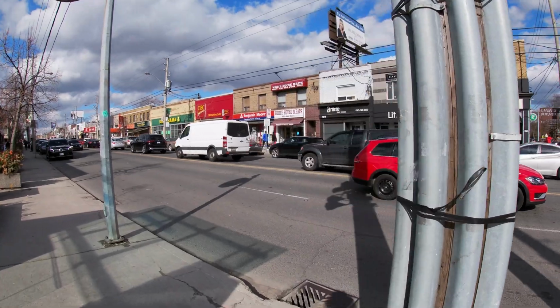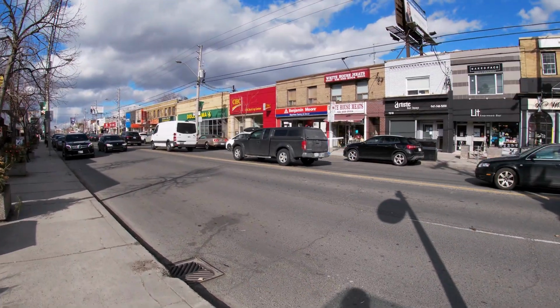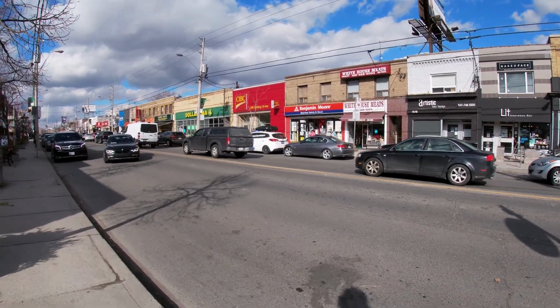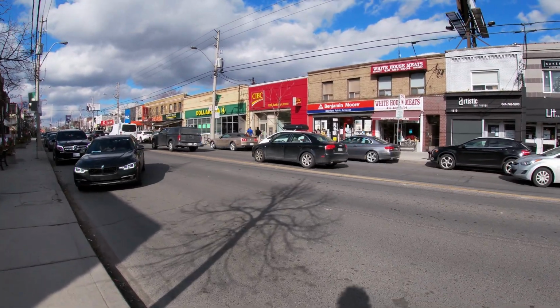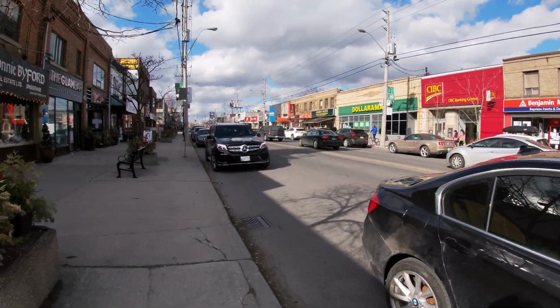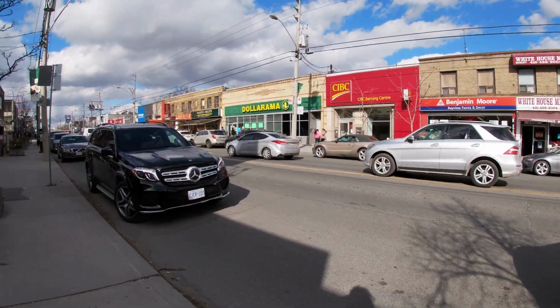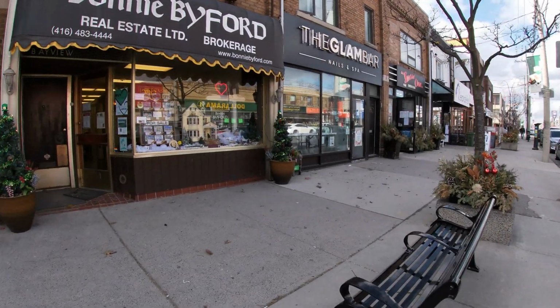So most of Bayview, from where we started and where we're heading to, are these 2-story commercial spots. That's looking to the east. This is looking to the west.